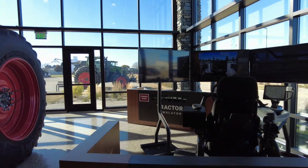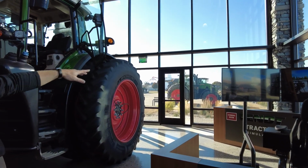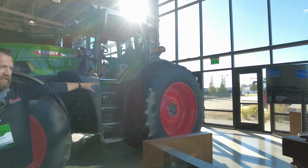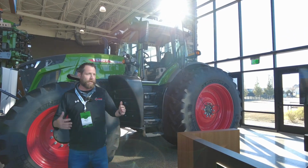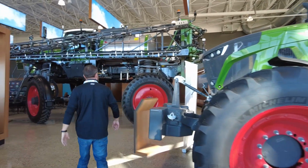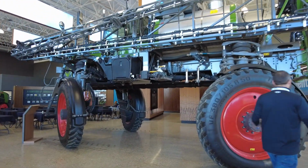Out this way, we can see the RoGator through the windows there. They've got a test track out there. They take every tractor off of the manufacturing line out to that test track and make sure that the tractor is ready to ship to the dealer before it ever leaves the manufacturing plant here. Of course, the RoGator, again, the all-wheel steer, pretty cool features there.